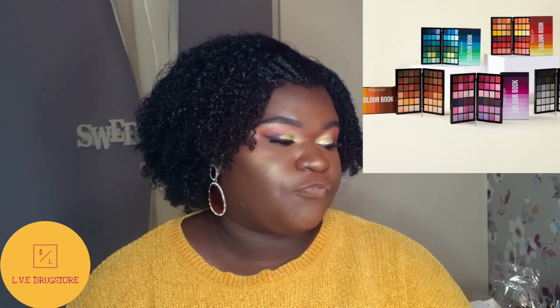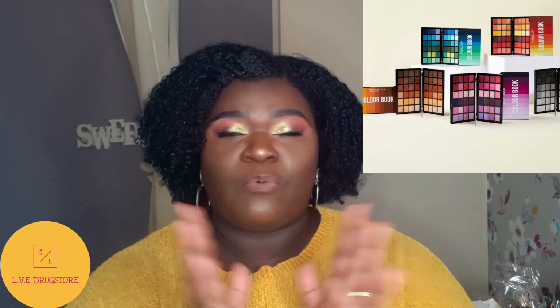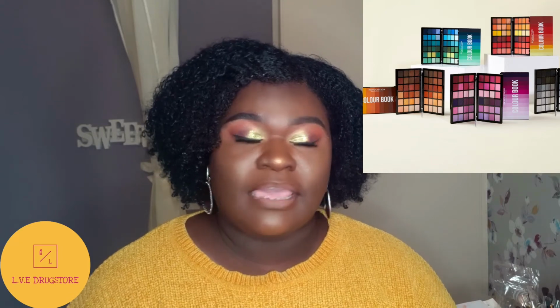Yeah, so if you're interested, it's there, but for me, I feel like it's too many eyeshadows for a monochromatic palette. I feel like the way that Colourpop did it is a very good way to do it. 9 pans monochromatic is perfect. Even maybe 12 pans. 48 pans is too much.